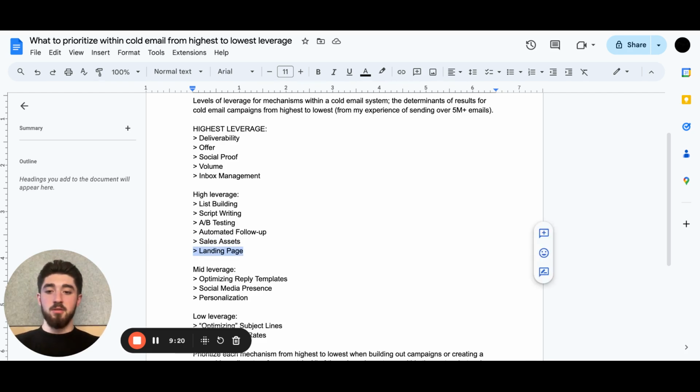And then final sort of mechanism within the high leverage category. Again, these are things that are essentially crucial, just not as absolutely crucial as these. Is landing page. So you need to have an optimized landing page. Just pay someone like 2K, 3K to set up a landing page. If you don't have the funds for that, then create one on your own, and just do your absolute best.